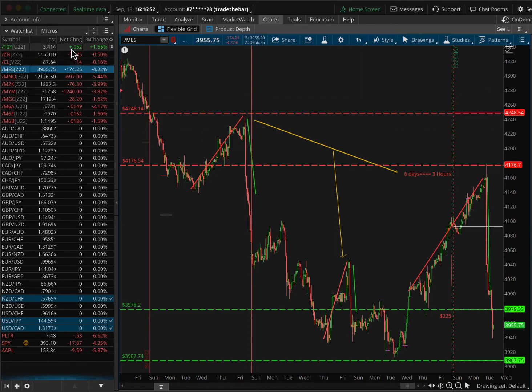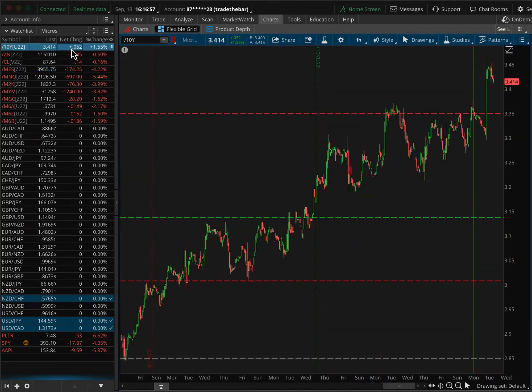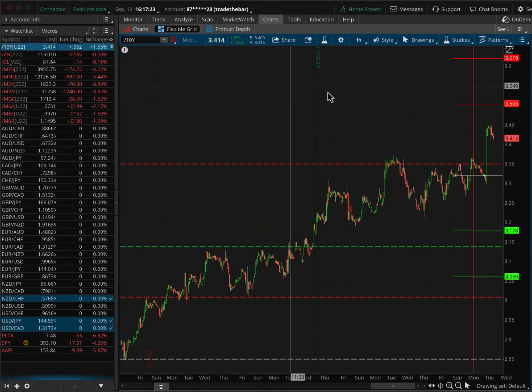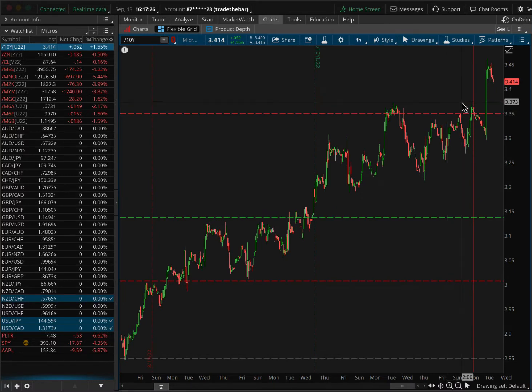So with that said, I'm just going to look quickly at the micro levels and see where we stand. The 10-year, we moved up nicely today. This bar here is where the CPI data came in, and it looks like it'll continue. So we haven't seen the end yet, I think. You can trade the 10-year micro instead of the 10-year notes because the tick is a bit expensive there.